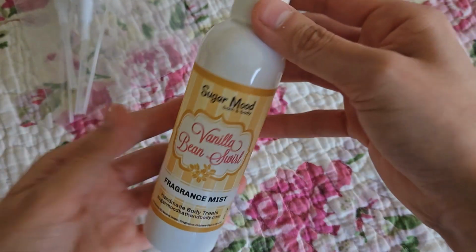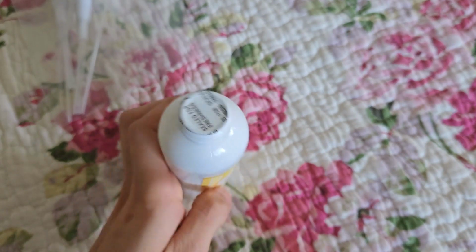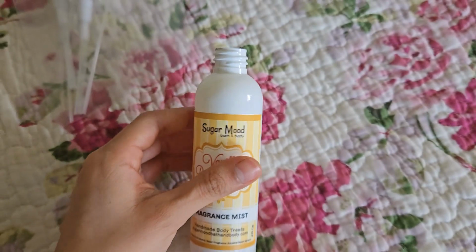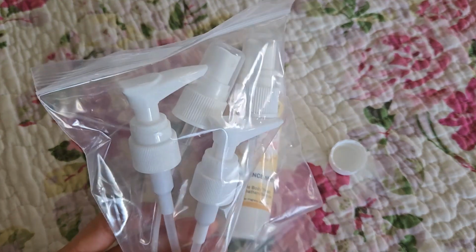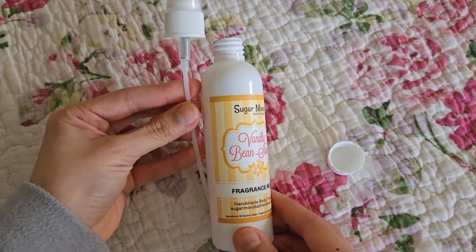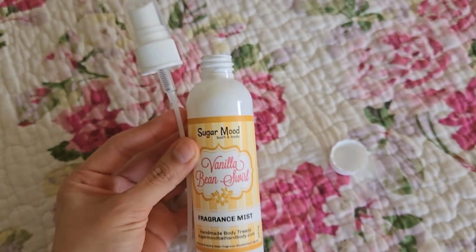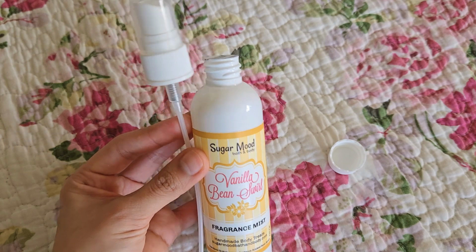Okay, so earlier in the video I showed you that if you untwist this part, it comes sealed. It says sealed for freshness. So I have already unscrewed that. The one that would go along with this would be the spray bottle. If you can tell, they're different sizes, so it should be pretty easy to tell which one is for what. This is the size of the larger body mist, so this is the 4 fluid ounces. I also purchased one of the 2 fluid ounces, I believe, but I want to try out this one first.